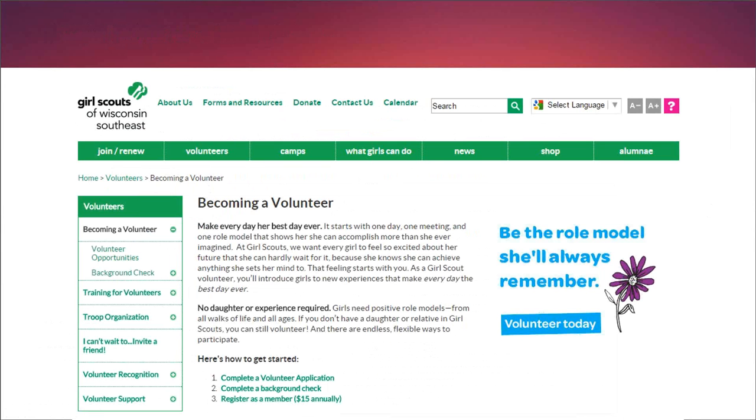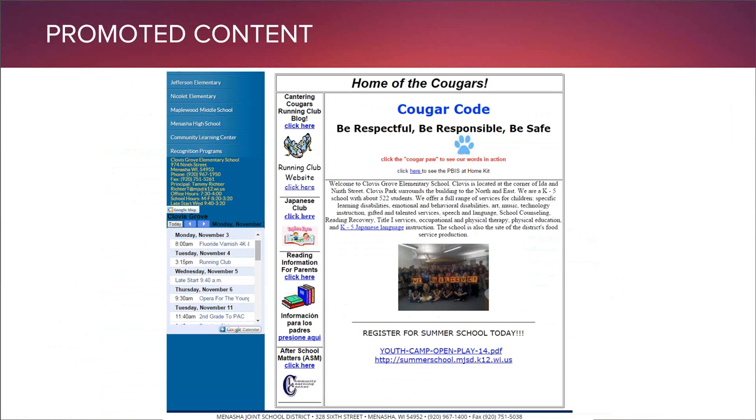The next item where we can improve the interface to help editors avoid making some mistakes is in promoting content. So this, again, is the same page that has all the fonts on it, but it was a very good example of they've got the Cougar Code they want to promote, they've got these clubs they want to promote, there's registration for summer school that needs to be promoted. So there's just a lot of items on here that they want to promote, and in this way with the icons and the little pictures and the clip art, it makes it hard because they're all competing for the same amount of attention.